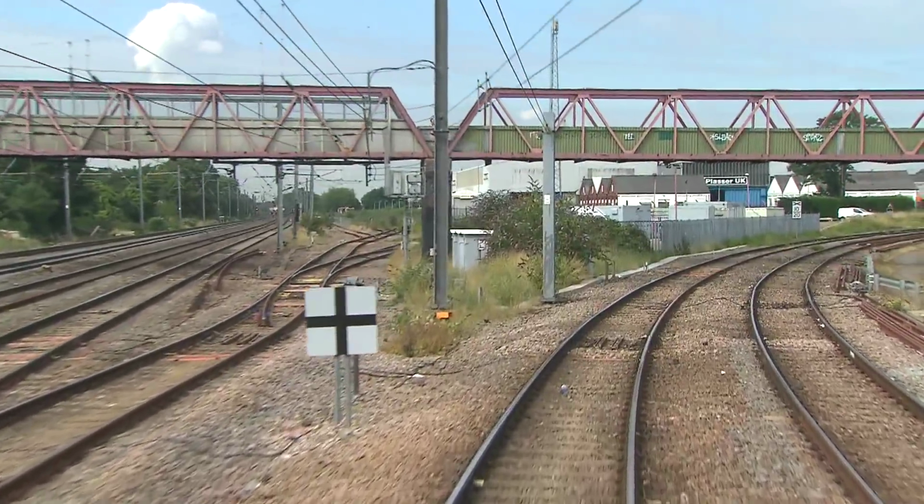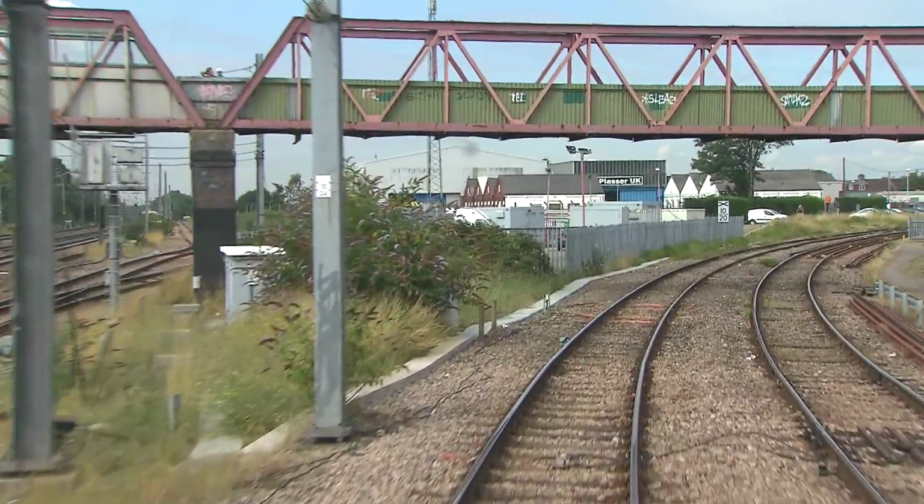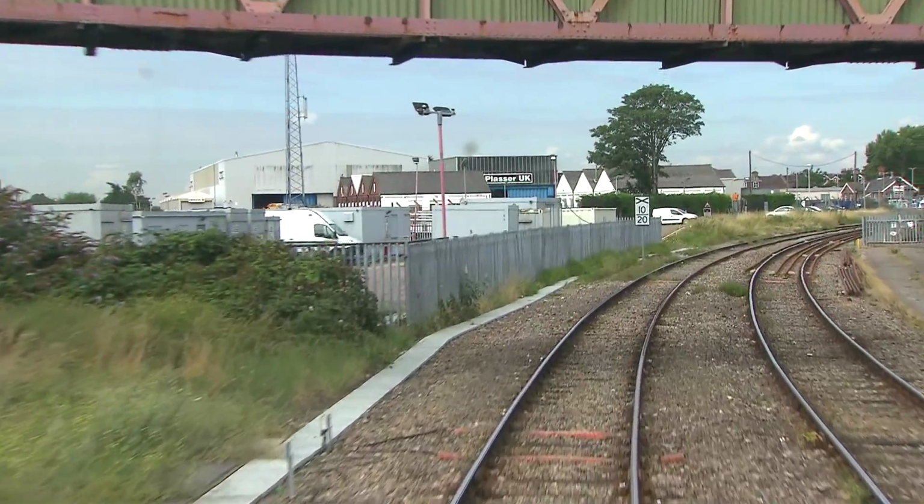Set within a triangular junction is the Placer UK works. The company specialises in track maintenance machines.